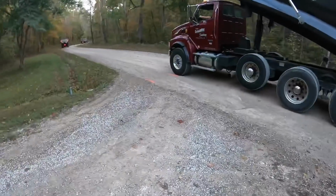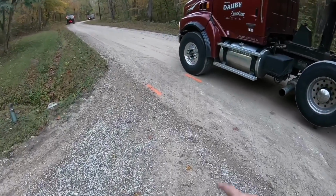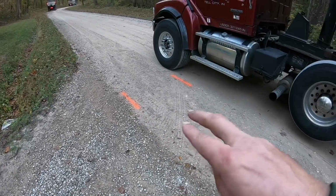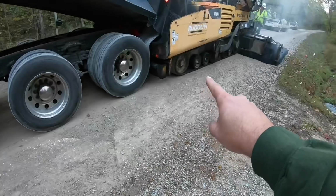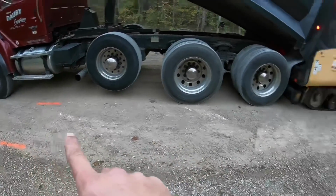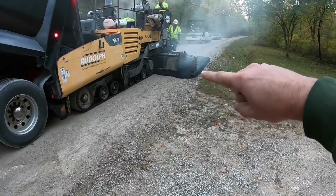So to give you guys a little bit of an idea of what's going on, or what a little bit I know about it, I got two marks painted on the road here. There's one mark there, one mark there. And they're paving 18 feet wide. So the first mark, that one there, is so the paver operator knows where the track needs to be. The second mark, which is that one there, is so the guy running the screw, which is Ryan back there, knows where the gate needs to be on the paver.